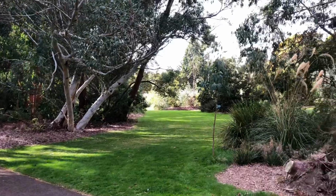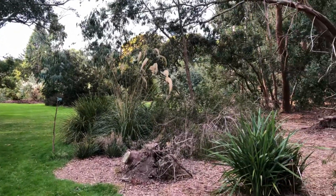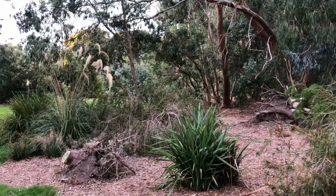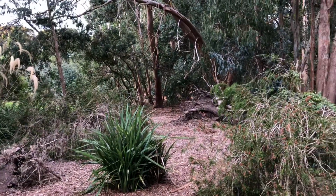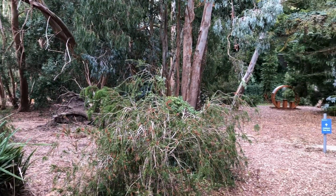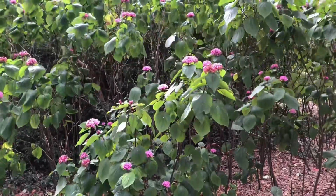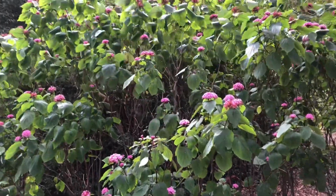Now, the one thing that you can't bring into the garden is actually a dog. You can bring in service dogs, so like a guide dog, but not your general dog. So that is just something to be aware of. What was nice as well was there were a few different areas with water. So there were a couple of pond areas which I quite liked.